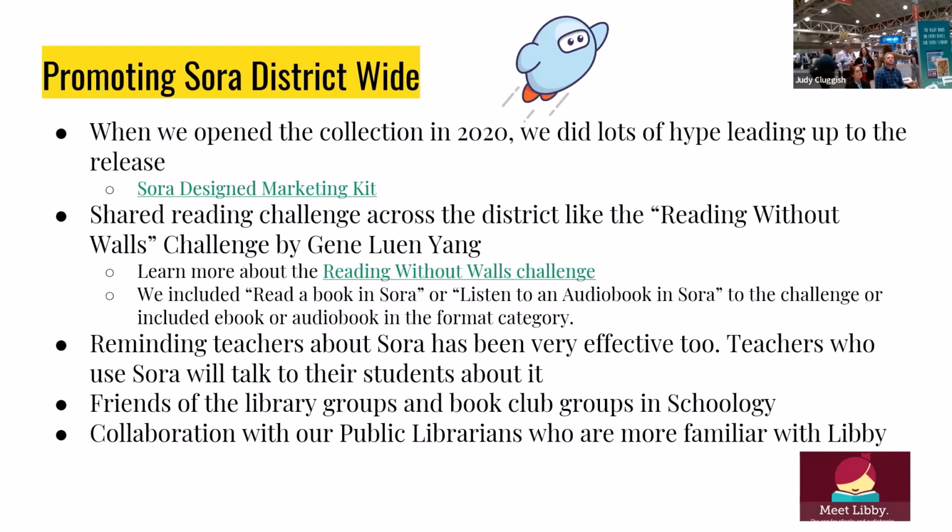We also have Friends of the Library groups in our Schoology platform, which Schoology is our learning management software. So one of my peer librarians says she just constantly spams the kids with, you should read this book, or we got this new book, or I just read this audiobook through their Schoology pages. So that's one other way.